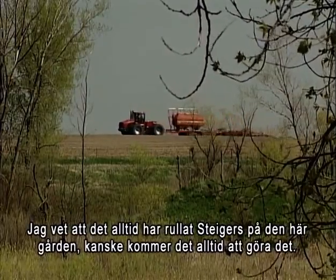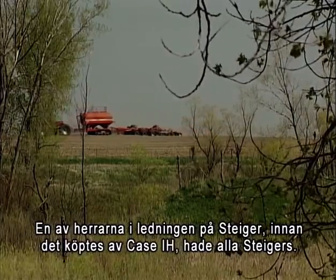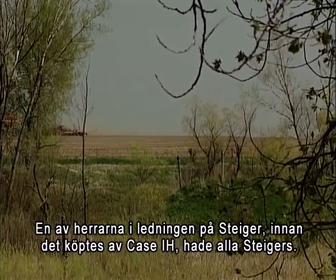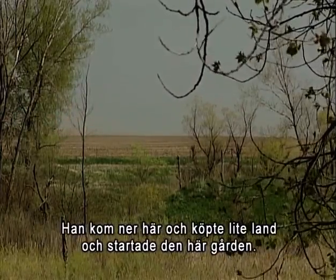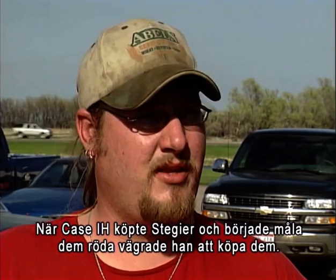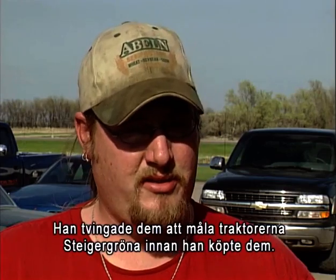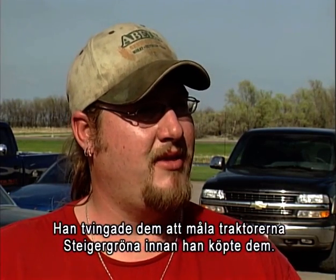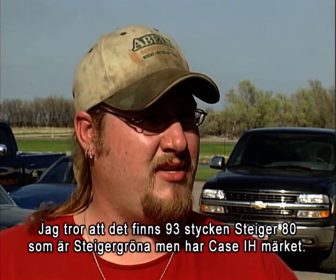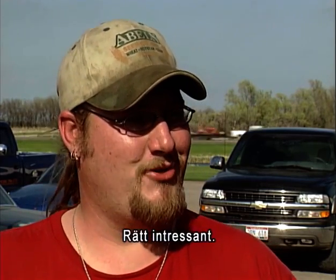I do know that this farm has always used Steigers, probably always will. One of the gentlemen who was higher up in the company of Steiger before it was bought by Case IH had all Steigers, and he came down here and bought some land and started this farm. One of the interesting things is when Case IH bought them and started painting them red, the gentleman said he wouldn't buy them. He made them paint them Steiger green before he'd buy them. So there are a few, I believe 9380s out there that are Steiger green with Case IH emblems. It's an interesting point.